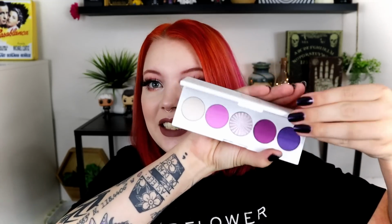And I really feel like Ofra's eyeshadows have always been decent, but these palettes in particular are so much better than I'm used to. I feel like the quality from Ofra in these two palettes in particular is so nice. This is the other one. It's not the neutral one. This one's called Galaxy, but these are the two new palettes, and it's super cute.